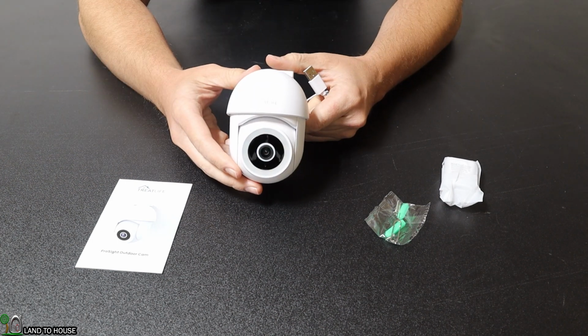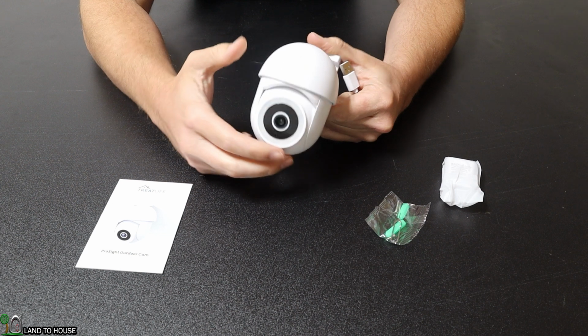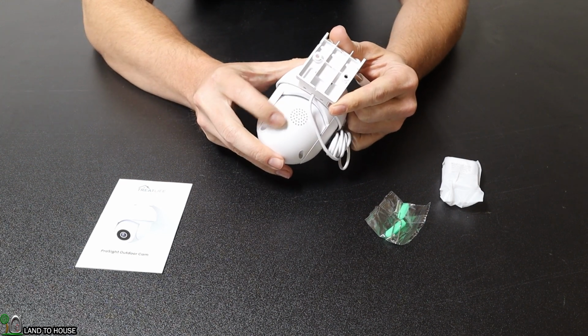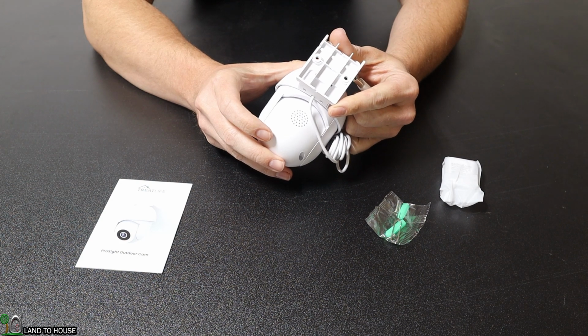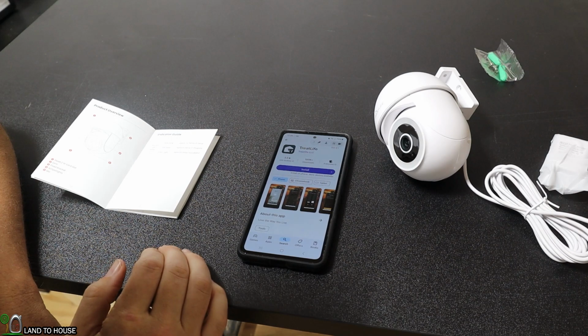The camera does have two-way communications. Right under the lens there is a small microphone so you can hear what's going on, and if you turn it back here there is a speaker, so whenever you speak using your cell phone it can be heard here at the camera. It's time to install the TreatLife app.